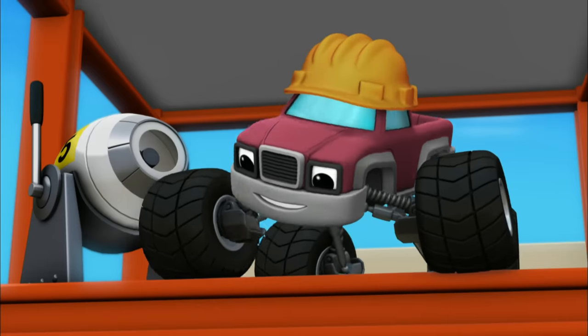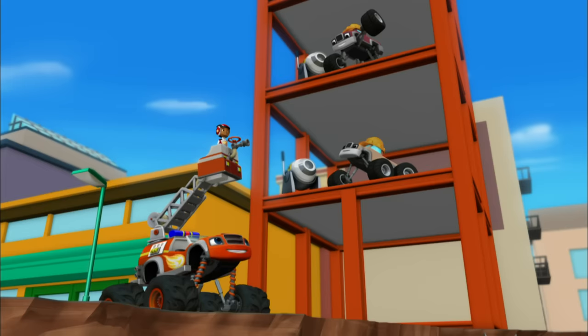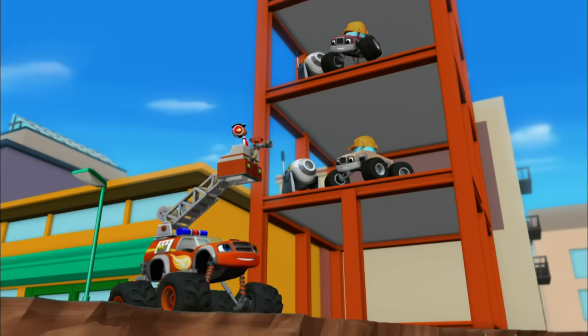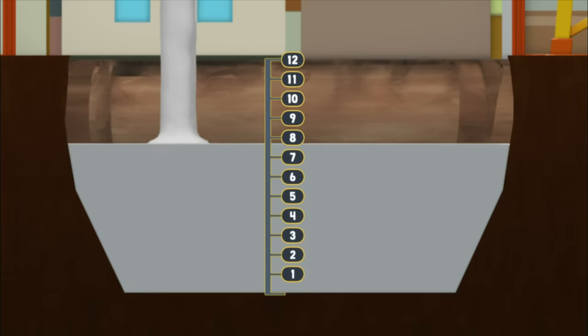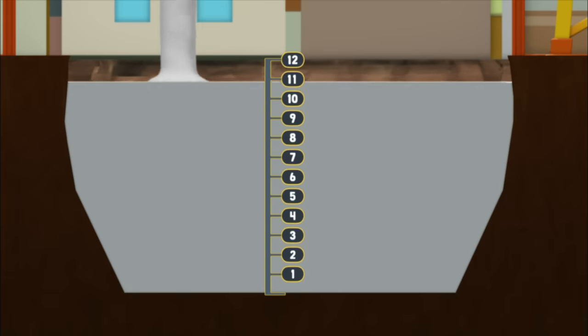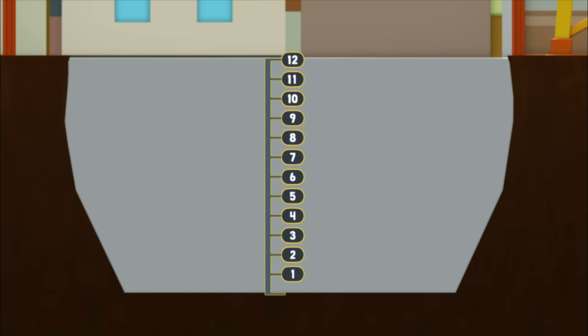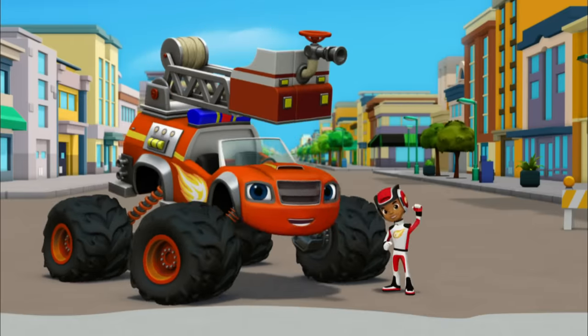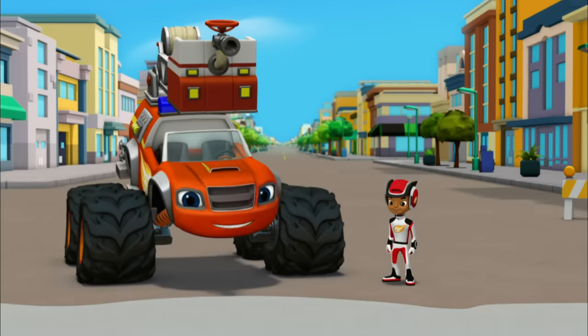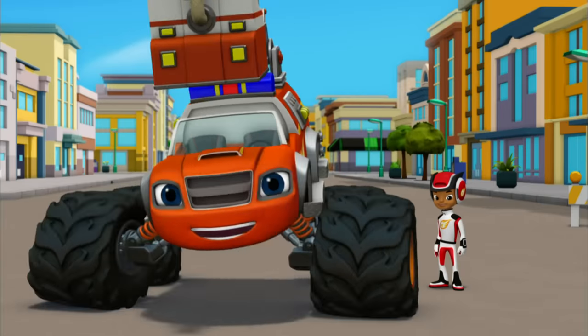Hey, you guys, more concrete up here. Great, let's dump it in. Look out below! The volume of concrete was 7, and we're adding 5 more. Now how much concrete is in the hole? 12, right! The hole is full. Woo-hoo! We did it! And look, the concrete is hardening. Now we can drive over it.